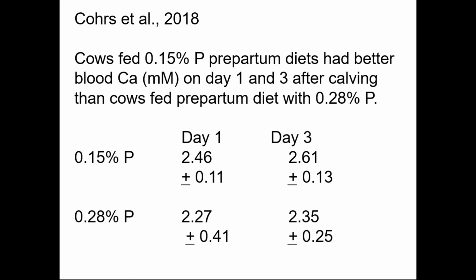The point is, you can feed a very low phosphorus diet to a cow prior to calving, not upset her phosphorus homeostasis. She'll have plenty of phosphorus to maintain her blood phosphorus, but it seems to improve calcium homeostasis. This goes back to studies done by Barb Barton and Tom Kachura years ago that showed when you got phosphorus in the diet too high, you actually caused milk fever. Now we're going to take the other tactic. Let's lower dietary phosphorus and blood phosphorus to improve blood calcium homeostasis.